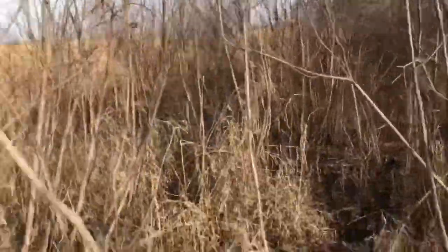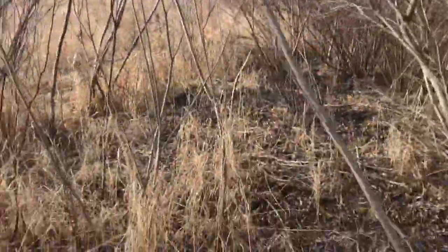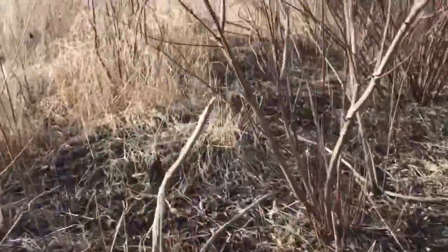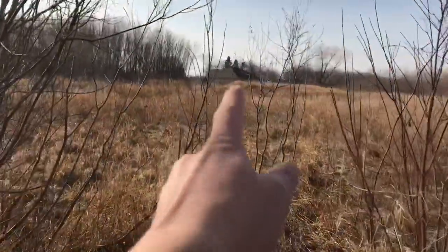More big rubs up here. I think the bucks were definitely bedding by this pond because there's a heck of a lot more rubs here than what there was back there. Just look at that. And then up that way is where I saw those rubs earlier in the video on those aspen trees. Pretty close to the house, actually. And the trail kind of comes out right here. The house is right up there.